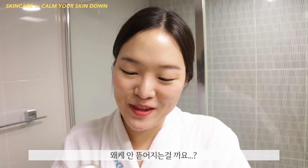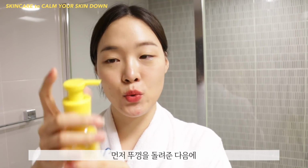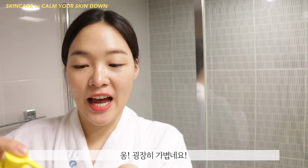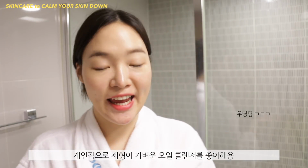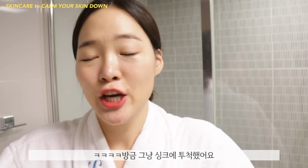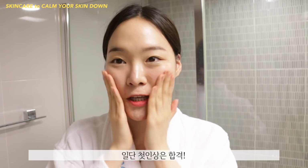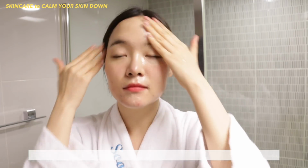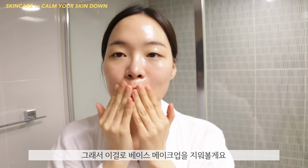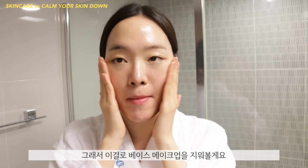If I can rip this off, what the hell? Be right back. You gotta twist it first and then a couple of pumps. Ooh, it's very light. I actually really like light cleansing oils. I just dumped that right on the sink. I was like, who cares? Me likey. First impression, me likey. Anyways, I'm just gonna use this to just remove the rest of my makeup.